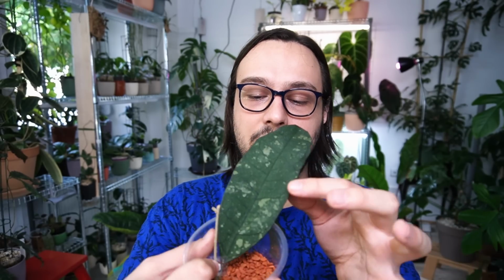This used to be known as Hoya species teddy bear and Hoya species Perak, Hoya Lata Iskandar or species Lata Iskandar. That's all supposed to be Hoya peninsularis. As far as I know, there are two clones with yellow and red center. There may be more, don't quote me on that.